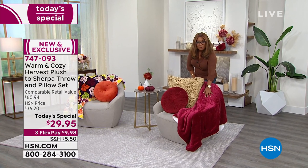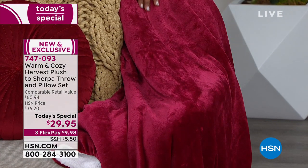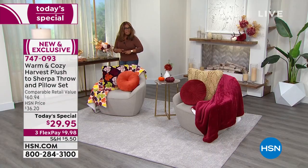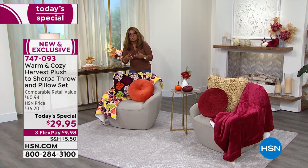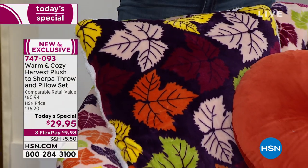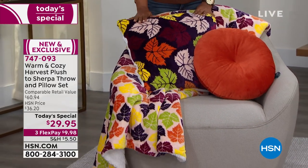Here's the wine. By the way, if you've noticed some of the accent pillows, they are also available for you. And this fall leaves, it reminds me of the multi in the plaid because it has all of these beautiful, rich autumnal colors like plums and mustard and olive greens and the burgundies. So it's so beautiful. Definitely don't wait.